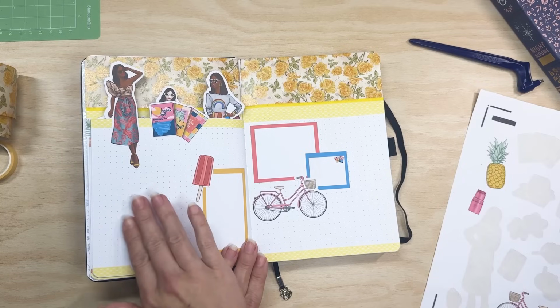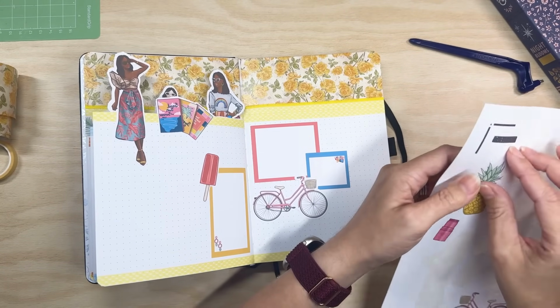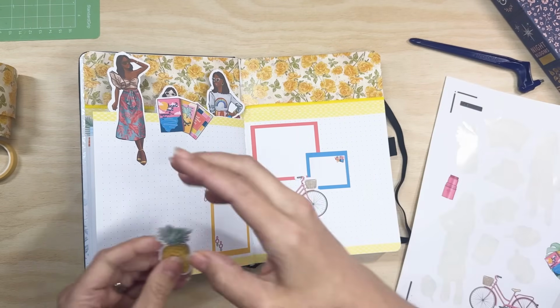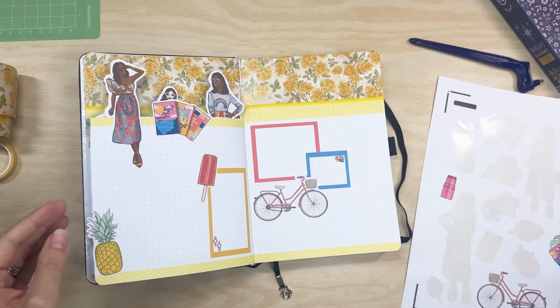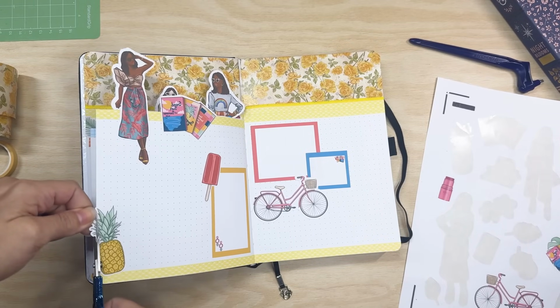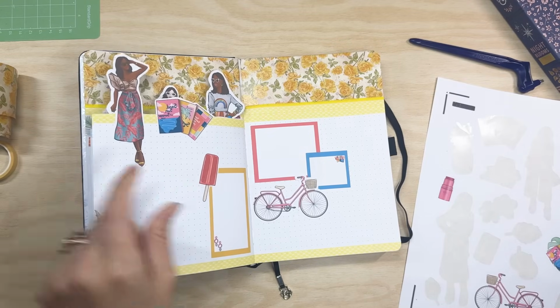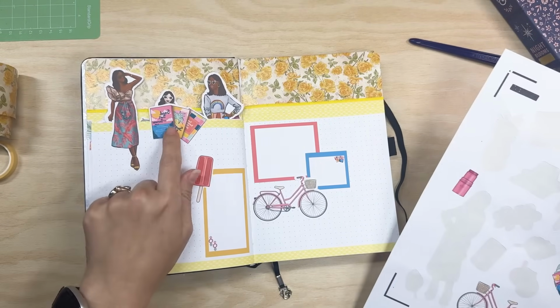I feel like we could get something down here too, and or up here. So let's go ahead and put the pineapple right down here and have it come up to the edge. And then, is there something to put right over there? This is the backwards one. We don't need to use it. We also have that book there.